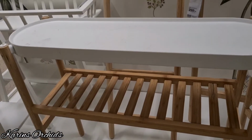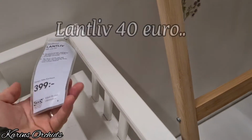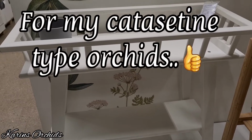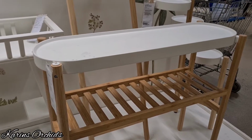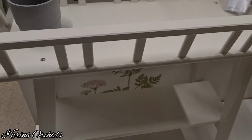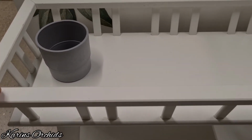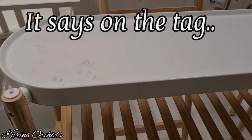Have to decide between this one and this one. We'll have to take this one. This one would be great for my cataseedums. It's not so tall as this one, and this one is 10 centimeters wider. But flowers won't trip over. So I think this one is a more steady one, and it can take 100 kilos, instead of this one, which can only take 15 kilos. So yeah, choose that one.